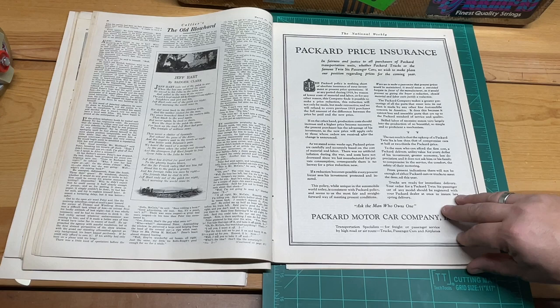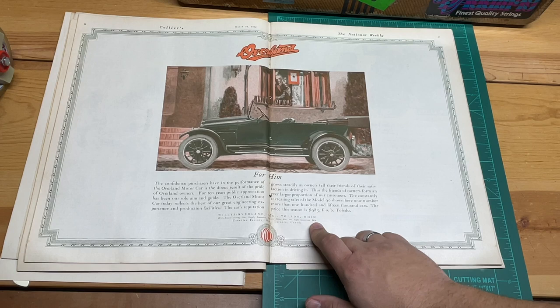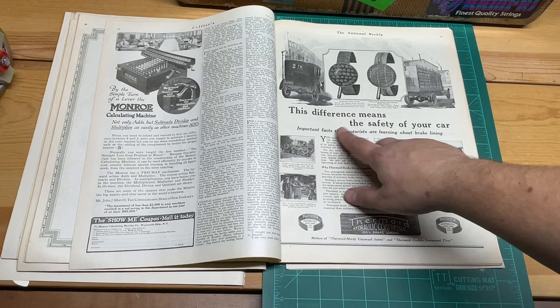Packard Price Insurance, Packard Motor Company. Toledo, Ohio. The price this season is $985. Overland. Monroe calculating machine. Here's the difference means the safety of your car. So they're talking about the tire here.